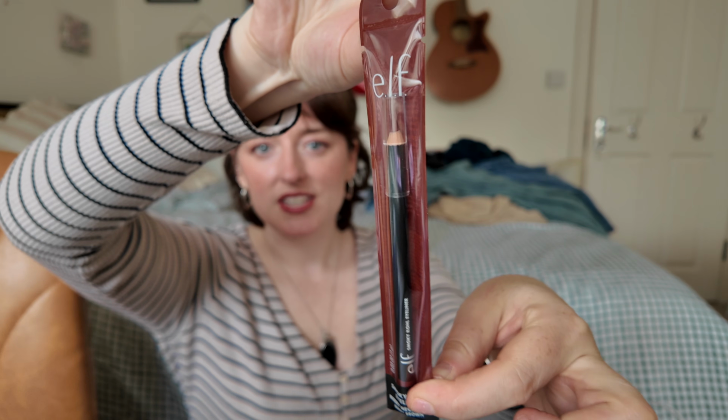Okay, that's a win. And then finally, I got this e.l.f. eye pencil. They've brought out 2 new colours. One is like a purpley colour, and this one, I mean, this is purpley, I guess, but this one's berry brown. The other one I think was plum. So this one I'm hoping is a little bit more along the lines of like a mauve colour, which suits the kind of eyeshadow that I like to wear.